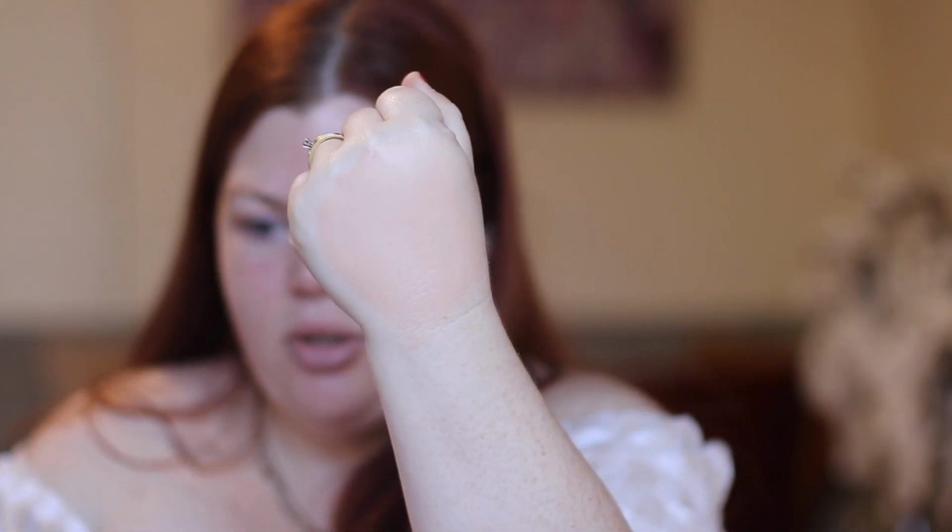Oh my God, I wish you could just see in person. See, it's got a bit of glow to it, but there's coverage. So if you like a dewy finish, but you still want a little bit of coverage, it's not full coverage, it's more medium. It is beautiful, and it's $57 and you get 50 mils, which is not bad for Mecca. So I bought this at Mecca.